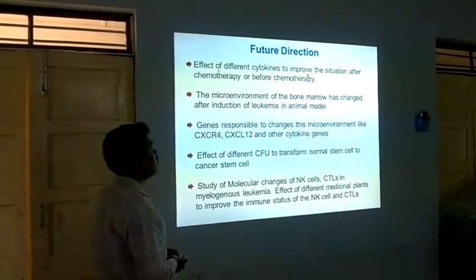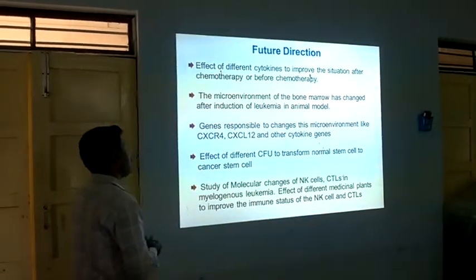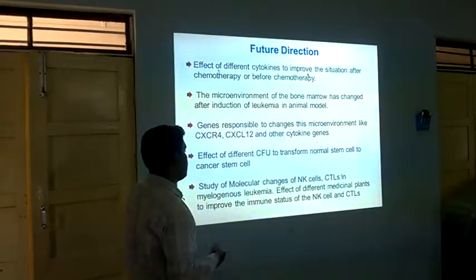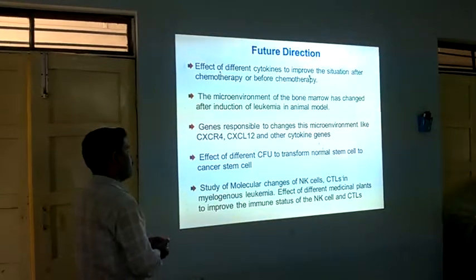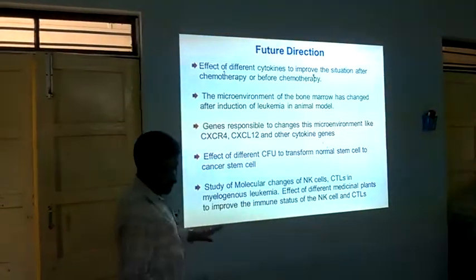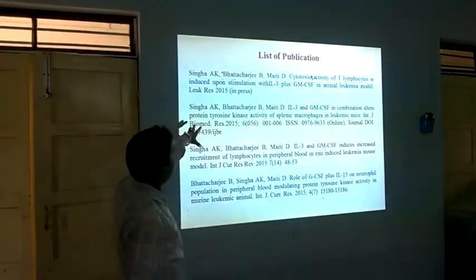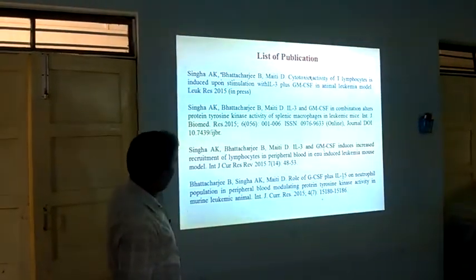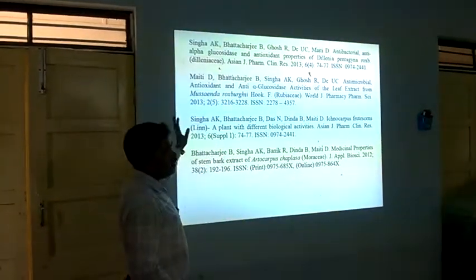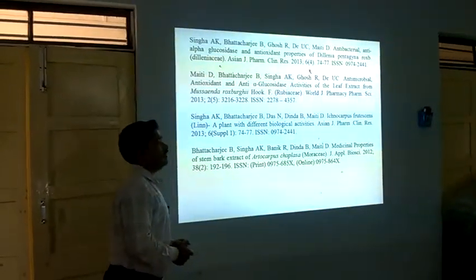And the effect of different CFU, colony forming units, in transforming normal stem cells to cancer stem cells, and the study of molecular changes of immune cells like NK cells and CTLs in myelogenous leukemia, and the effect of different medicinal plants in improving the immune status of the NK cells and CTLs. These are our future directions, and these are recent publications from our lab. You can see these are the publications with different plants, and also on the immune status of different immune cells in leukemia. Thank you.